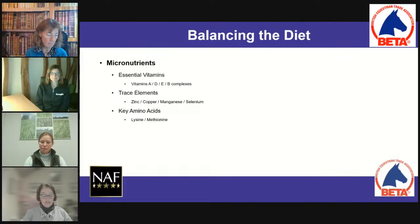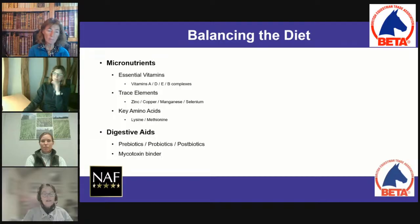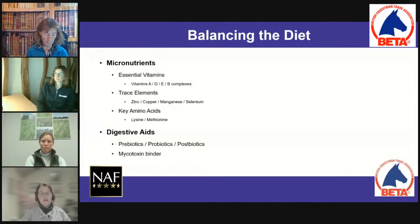And then alongside that, typically we look at digestive aids. They're not absolutely necessary, but you will find them in most balancers and most products aimed at balancing the diet because they help us to get everything out of the diet. And particularly in this year when we're thinking about feeding to appetite rather than feeding ad lib, when we're thinking about minimizing wastage and making sure we get everything out of that forage and we maximize that forage potential, then having some pre, pro and postbiotics just help to get everything out of the diet. Probiotics in particular are recognized as helping fiber digestion and helping the horse to get everything out of their forage.